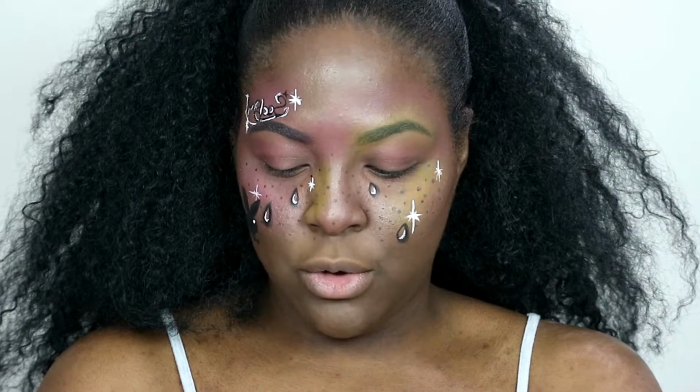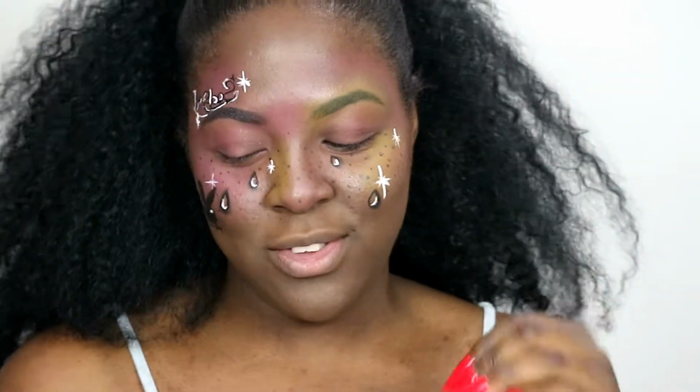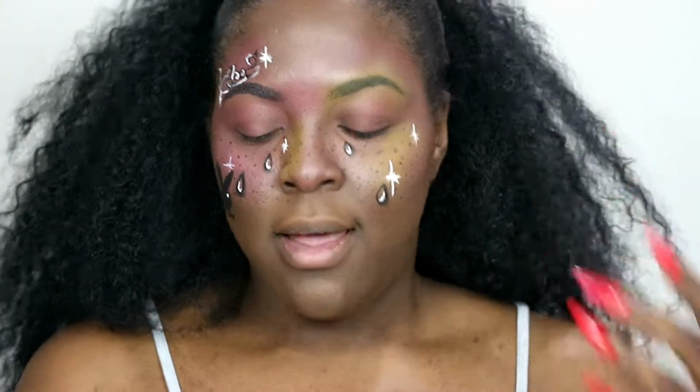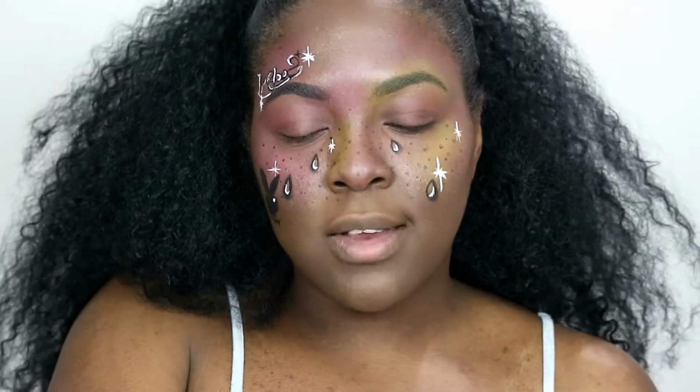All right, so for the next IG filter, I am going to be going into the bunny, the most popular one I've been seeing that everybody uses. This one, we already have the freckles, but I'm going to apply it more on my forehead. And then we're going to finish it off, we're going to go on to the lips.